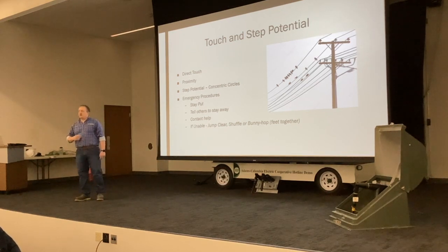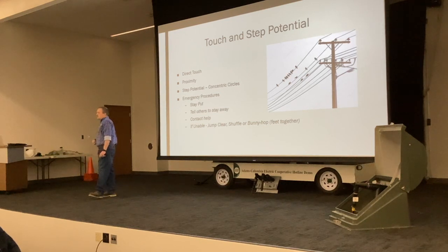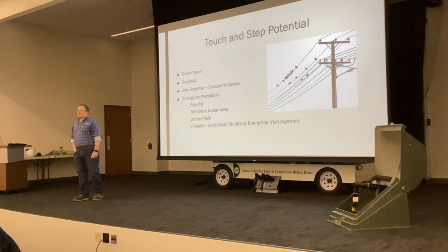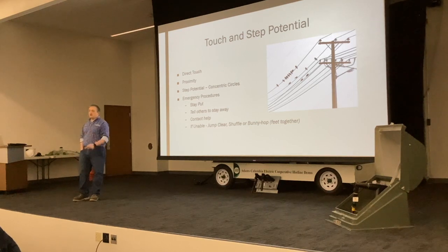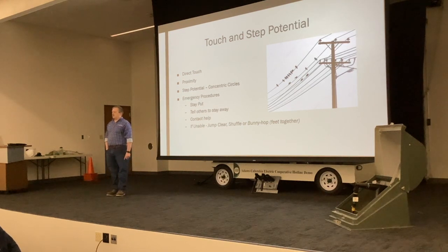Another thing, he talked about shuffling away till you're at a safe distance. What do you think a safe distance is? Somebody else is standing that's not. That's exactly it. Where somebody else is standing and they're not being electrocuted.